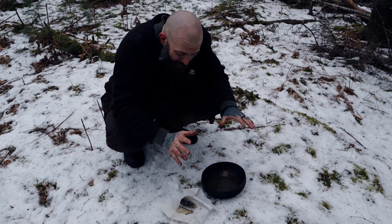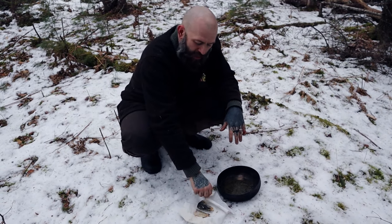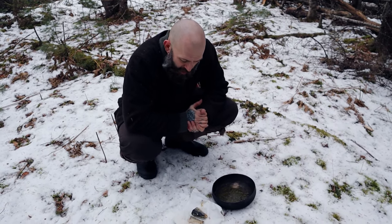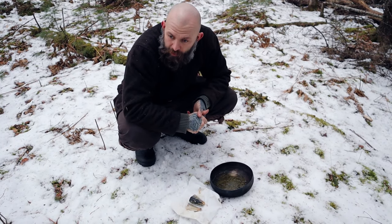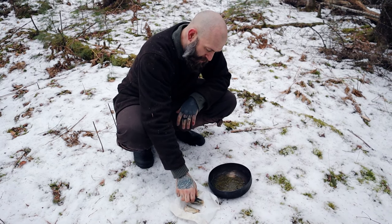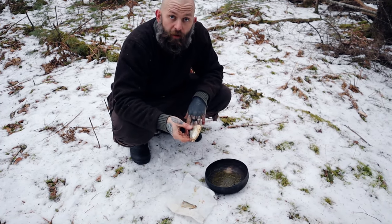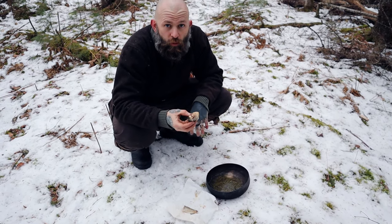For some, this might not be the most appetizing, but historically, this is one of the main sources of food that the Vikings and the barbarians would have been eating, which is just pickled fish. This would have been salted pickled fish or something like that from the season before. This is still frozen. I could defrost it or eat it like that.